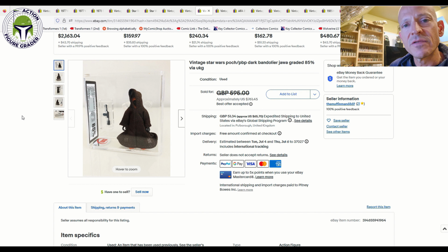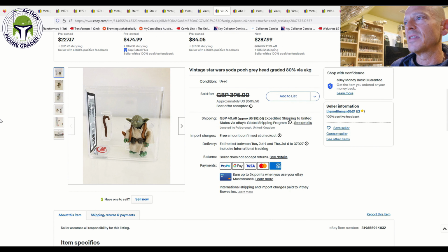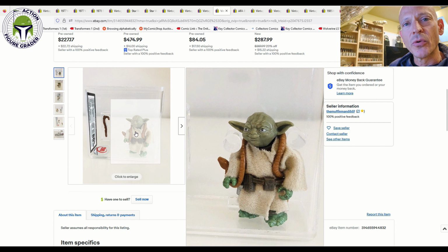But this is a very tough to find figure, one of the tougher to find Spanish figures. But that one did again sell for 480 pounds. But this is the one I really wanted. This is a beautiful gray-haired Spanish Pac Yoda, graded UKG 80%. And he's got a very distinctive head color, and he's kind of known as the gray head Yoda.